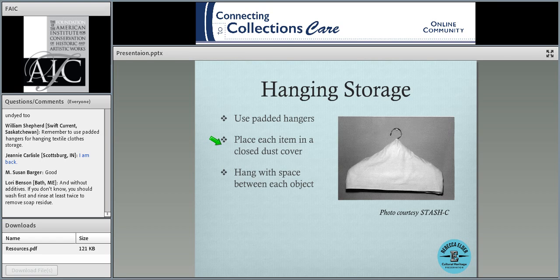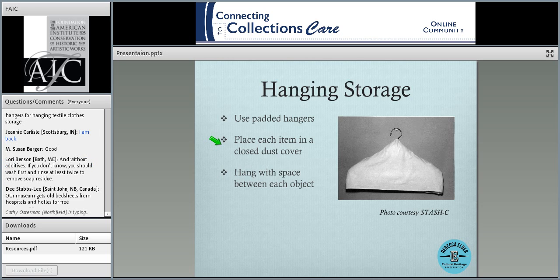And then if you have a lot of money to spend, you can go all out and buy beautiful museum cabinets that are designed for storing textiles. But I'm going to go out on a limb and say that probably that's not where your budget dollars are going. And if that's the case, you want to put each item in a closed dust cover.